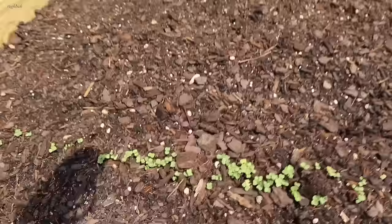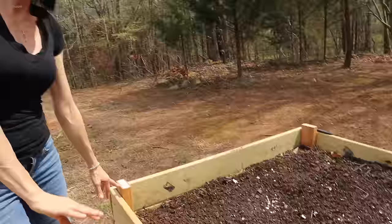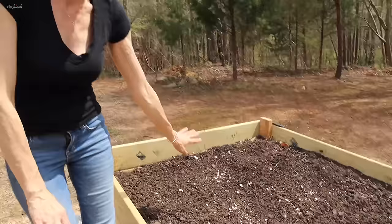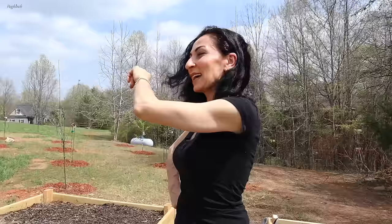And what else? I have radishes, beetroot. And that's the only bed that I'm saving. This part is nothing yet. I haven't planted anything. But here I planted carrots this morning. So that's about the raised beds. And I want to show you something else on that side.